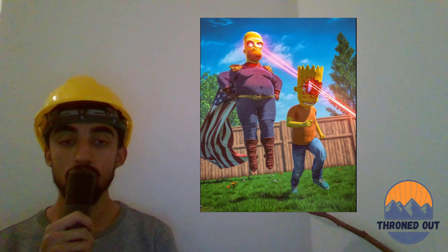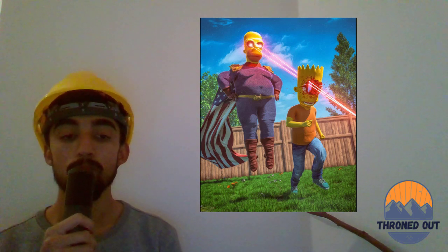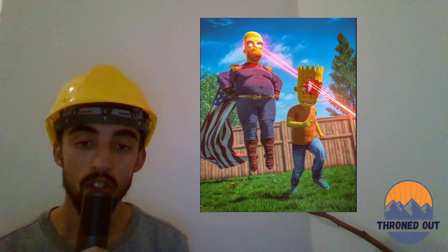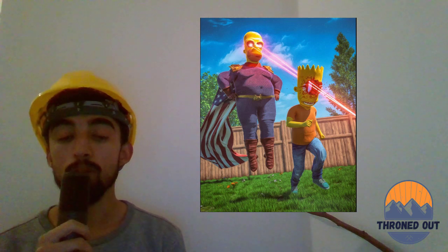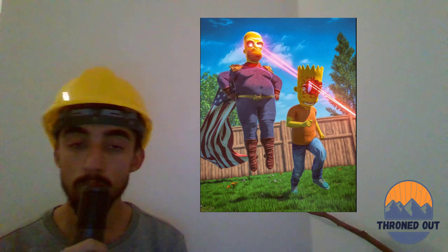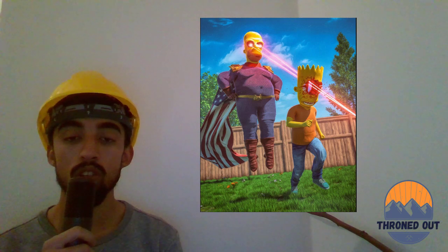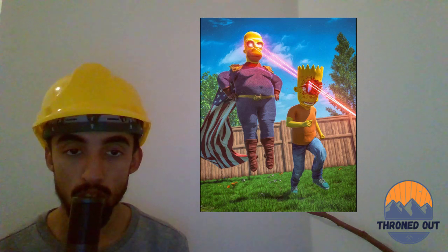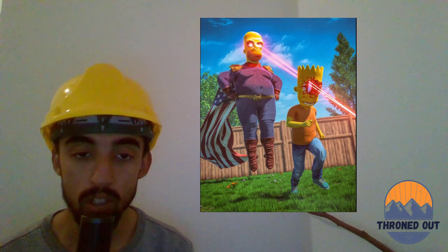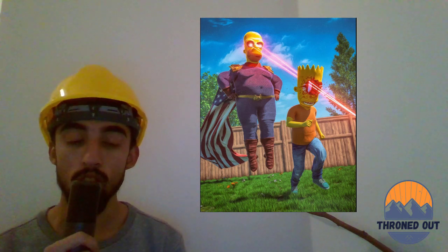Now in regards to the setting, it seems to be daytime in the suburbs. They're probably in Homer's back garden. So now that we've spoken about what we can see, it's a fairly simple image. There's not too much going on, not too many characters, nothing too complicated. And of course, the Simpsons characters don't look how they do in the cartoons, where they are two-dimensional. Within this image, they appear to be three-dimensional, so it's a bit of a twist on how it normally looks.